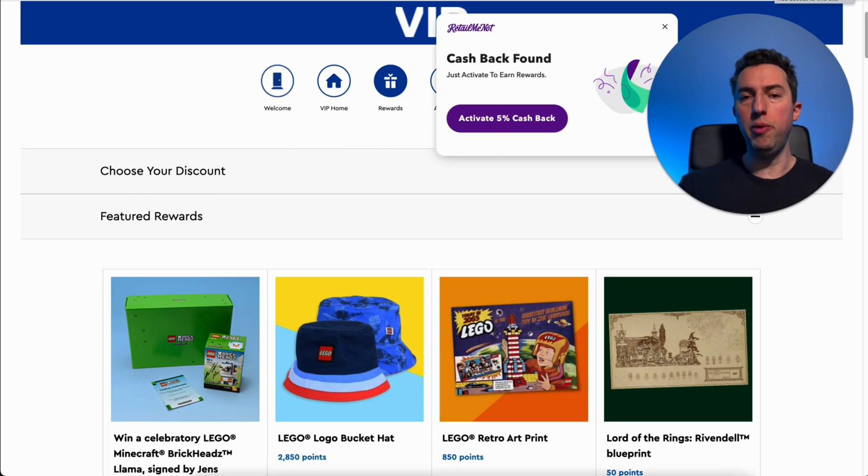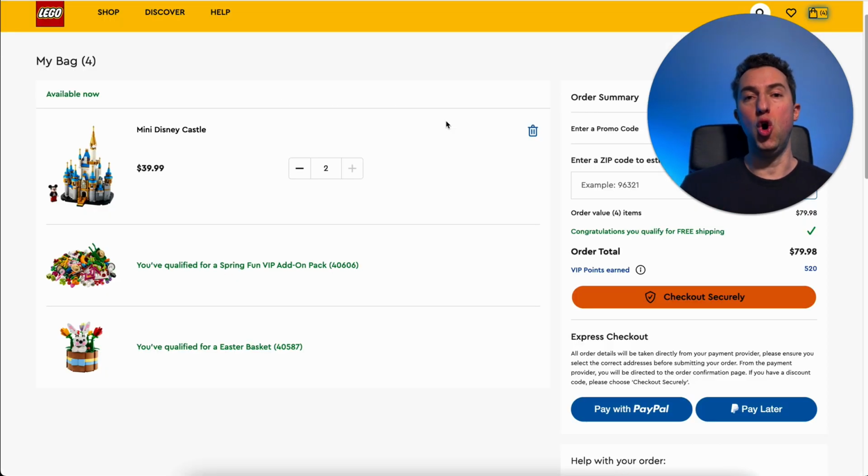Now, on top of this, Retail Me Not is telling me that I can get a 5% cash back through them on my purchase. So that's 5% cash back on Retail Me Not, 5% Lego VIP rewards, and $30 of free items that I can resell on the side.